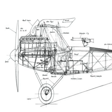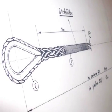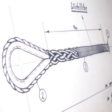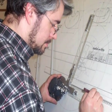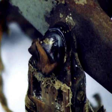The Rumpler C4 is a highly thought of aircraft and was one of the best two-seaters of the period. First available in September 1916, it soon proved a stable, strategic platform for observation.